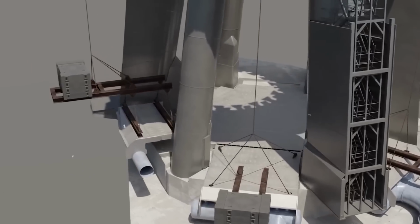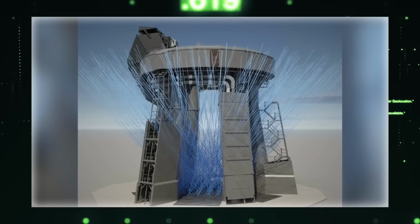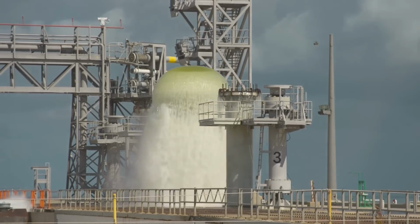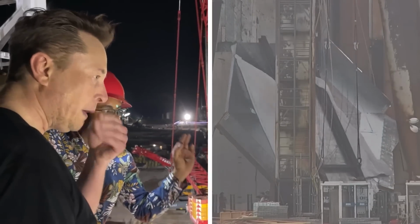Additionally, the Deluge manifolds, responsible for directing water into the steel plate, were rolled out to the launch site. The sheer size of the pipe connection serves as a visual reminder of the substantial water flow expected. Late at night, SpaceX initiated the installation of these manifolds.